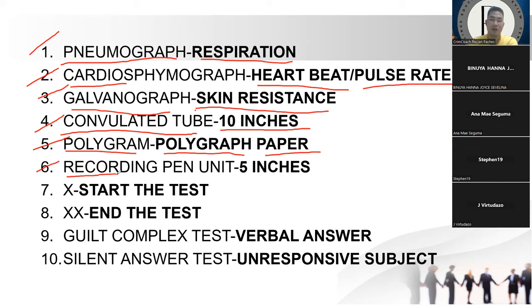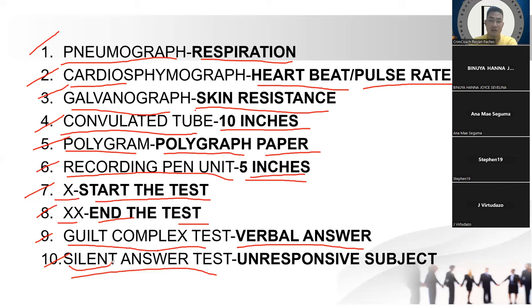Then yung recording pen unit, that is 5 inches long. Again, yung recording pen units, that is 5 inches. Then pag na-encounter nyo yung X or single X, ibig sabihin, that is the start of the test. While the double X naman, that means the end of the test. Ibig sabihin, tapos na. Then, of course, the Guilt Complex Test, or the GCT, kailangan natin ng verbal response to determine if the subject is telling the truth or telling lies. Then we have the Silent Answer Test, from the word itself, silent. So meaning, it is intended for unresponsive subjects, ibig sabihin, hindi nagsasalita.